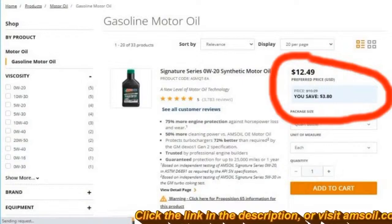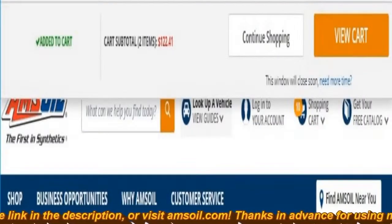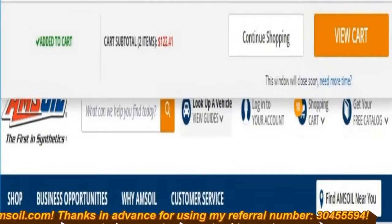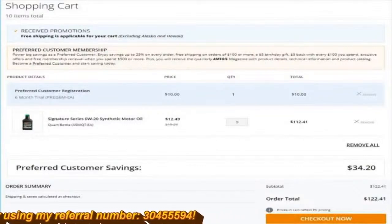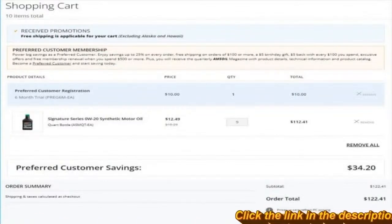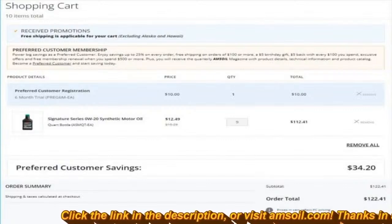And once you click Add to Cart for the final time, you're going to see this come up at the top of the screen. It's going to show your items and the total that you're at so far. And then you just click View Cart in the upper right, and that'll take you to your cart. Take a close look here at the upper right. That blue box shows that you're getting free shipping. You're eligible for free shipping on this order because it's over $100. That little yellow box shows that you've got the preferred customer membership on your order. That gives you the deepest levels of discounts for the next 6 to 12 months.